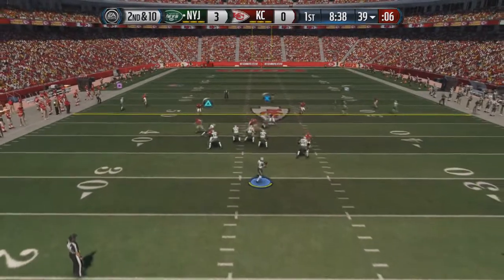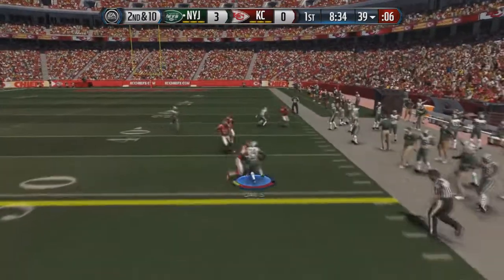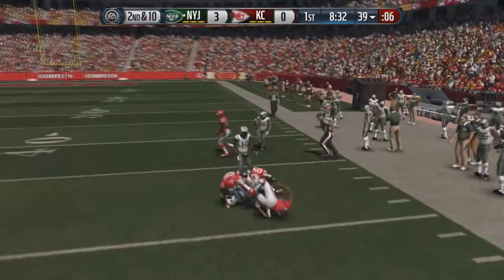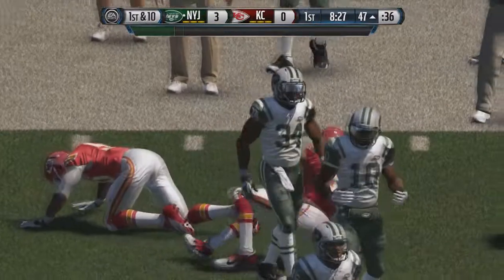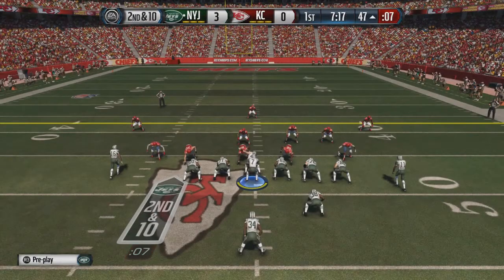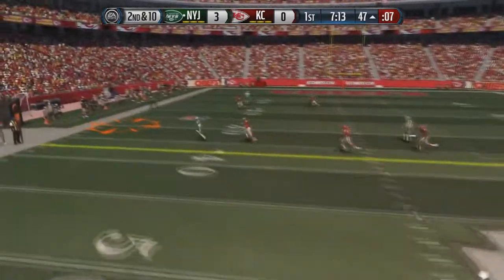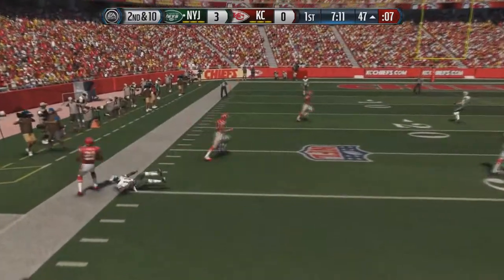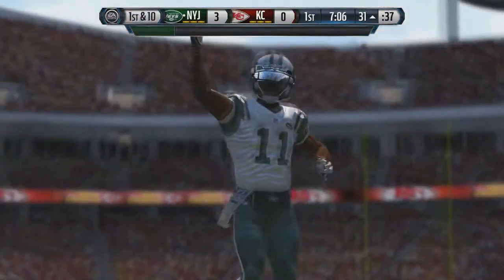Geno Smith now in shotgun on 2nd and 10. Smith drops back, has time, throws to Davis out in the flat, and Knile Davis has the first down before breaking a tackle and then being brought down by a linebacker. Smith already 3 of 5 for 34 yards. Now Smith under center again, Davis once again in the backfield. Smith drops back, looks downfield, throws out to the left side, and that is a wide open Jeremy Curley, who's down at the 30-yard line on a huge gain for the Jets.